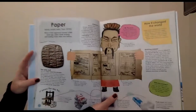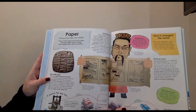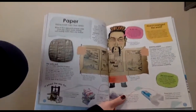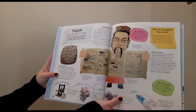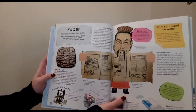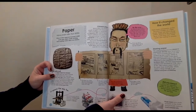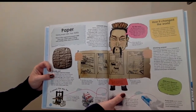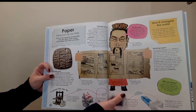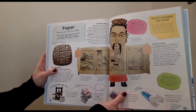Okay, here we go. Paper, helping people make their mark. When it first appeared around 2,000 years ago, paper made writing and reading easier than ever before. All right, Chinese paper. Before paper was invented, people struggled with heavy books made of bamboo or spent a fortune on expensive silk. Legend has it Chinese politician Tsai Lun revealed his papermaking technique to the emperor in 105 CE, but even older paper from around 100 BCE has been discovered.